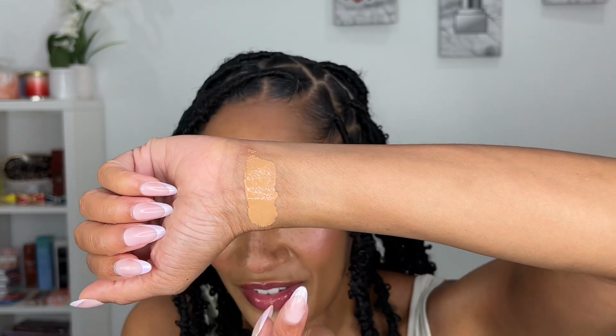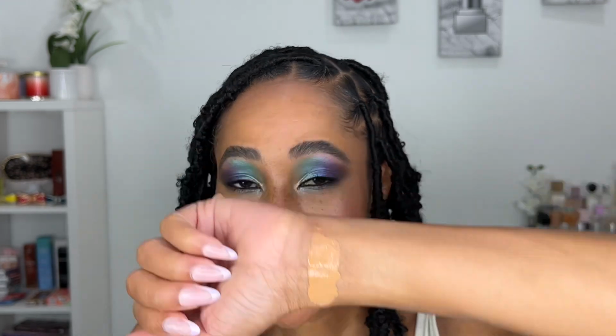However, I do love the undertone of this particular skin tint, and that's where I could justify continuing to use it. I unfortunately did not find a skin tint in the shade that works best for me. So I'm just going to continue to wear this one and just load up on bronzer and go from there.